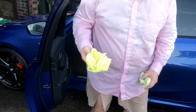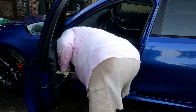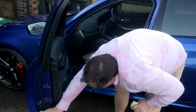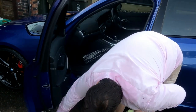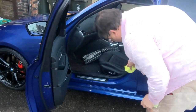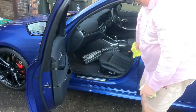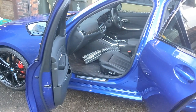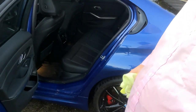Get this beautiful. You want to get these door jams done to make the car look great. We don't want shitty jobs. No shitty jobs here, guys.